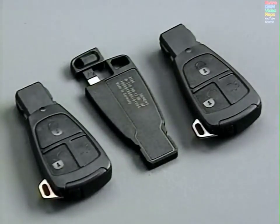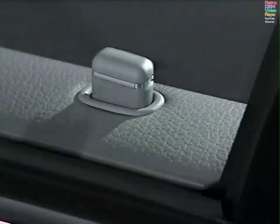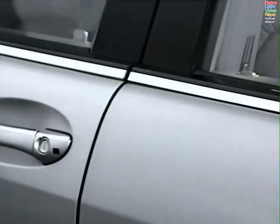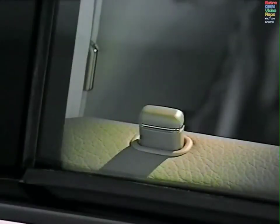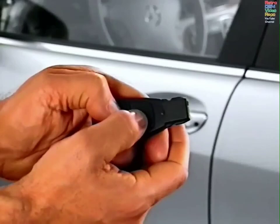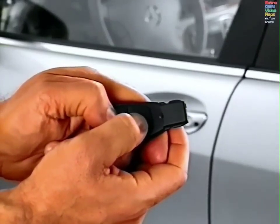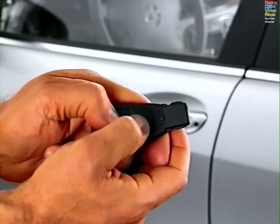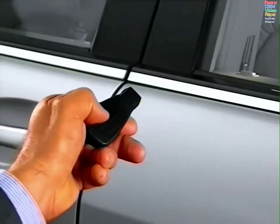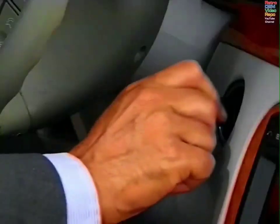The electronic drive authorization system has been extended in a few points. Pressing the opening button once unlocks the driver's door only. Pressing it again unlocks the remaining doors and the trunk lid. If the opening and closing buttons are pressed together until the LED flashes twice, this function is disabled, and the vehicle is unlocked centrally.